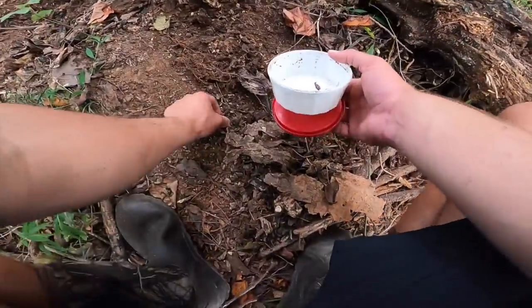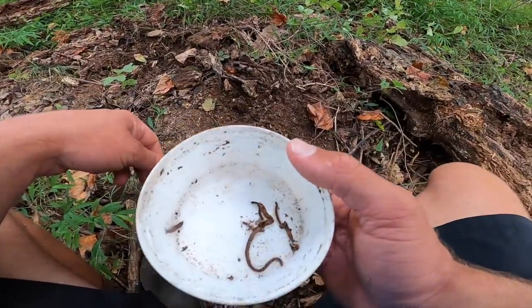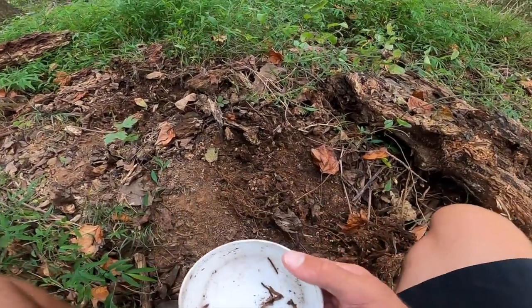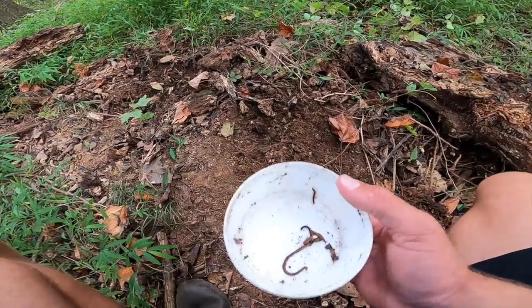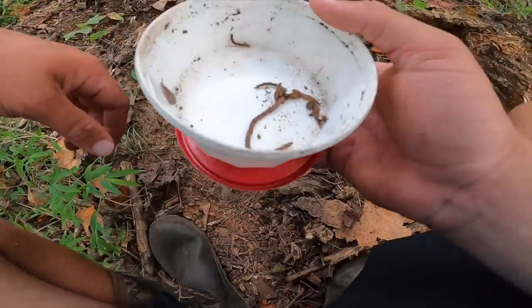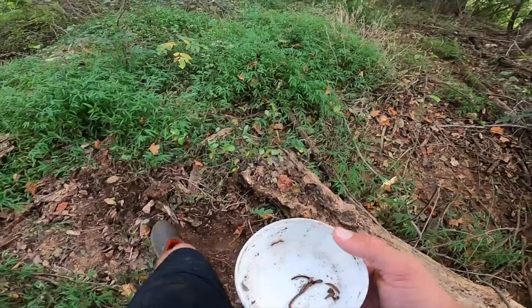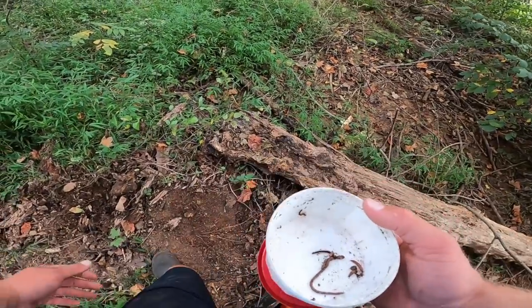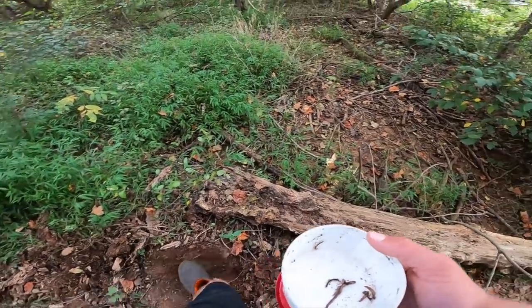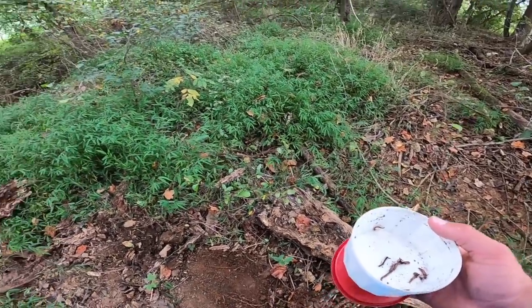Oh, we got a worm. We got a worm! Yes. That is perfect. That is literally perfect. I knew that if we could find a worm, we could catch something. So that's good. I don't even know where he came from. I was just kicking around dirt and I saw him squirming. That was just luck right there that we actually found that guy.